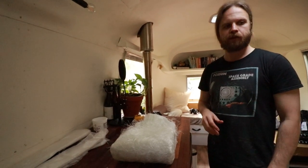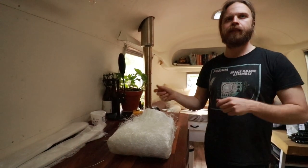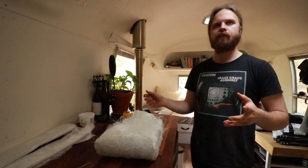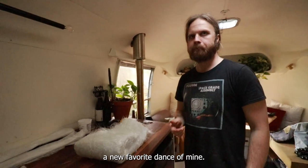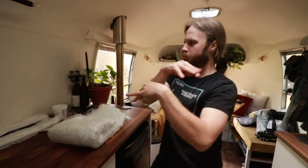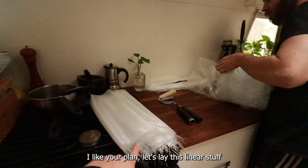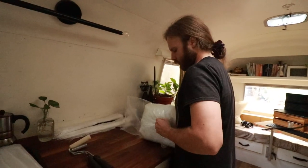but it's probably going to make a real bloody mess when I start chopping it up. Maybe we should lay the clean stuff first, prep the area, and that way we can then just cut the pieces we need and install them and not have them sitting around creating more mess. Sounds good. I also think you just invented a new favorite dance. I like your plan. Let's lay this linear stuff and then we can get into this messy ball of mess.